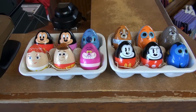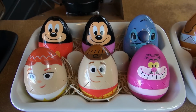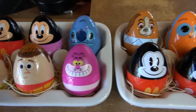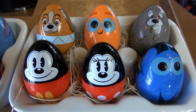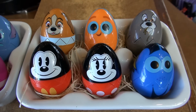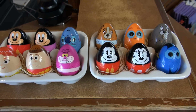And you can choose your prize, which is one of these nice plastic eggs. These are left over from last year, but they still had plenty, so you could have had any of the 6 from last year. And here are the 6 new ones, so you can actually take any of the 12 eggs, at least on opening day, for your prize. Right, and I like the Lady and the Tramp ones are really cool, but then you also have Dory and Nemo.